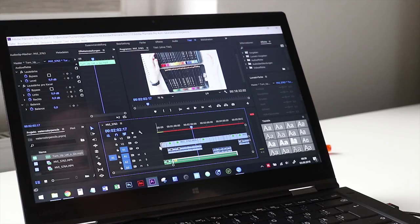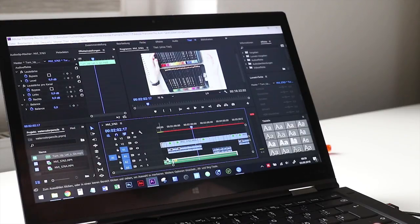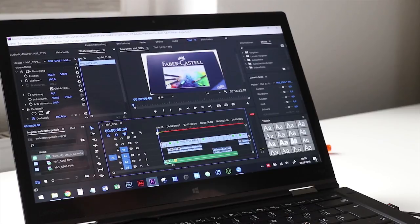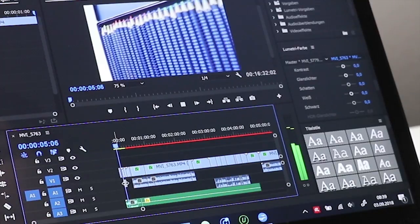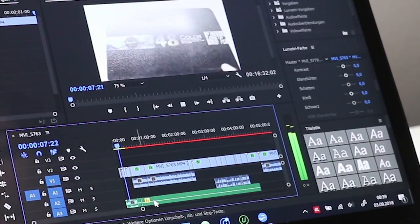I can show you now how the footage looks in the program. I have 1 video layer and 3 audio layers. Generally I work just with 2, but now I was too lazy to put these here on top. But here this green thing is the music, so I can show you how my intro looks like. So you can see here no talking in my first audio layer, but here in the third is the music.